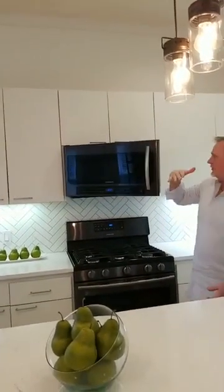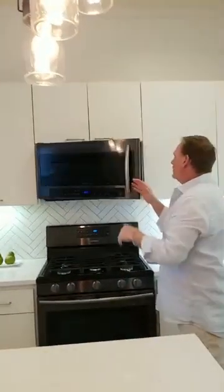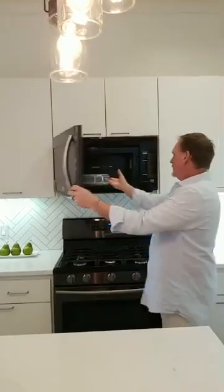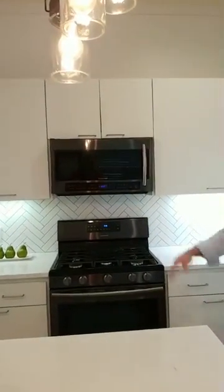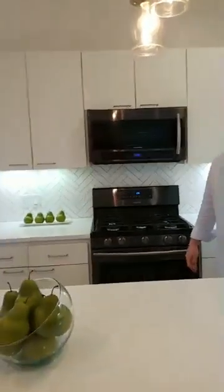Oh, and we noticed this earlier. The microwave is actually tilted down, we think. And, well, it's tilted down, obviously. And we think it makes it easier to get stuff in and out for the food. For people like Molly that are vertically challenged.